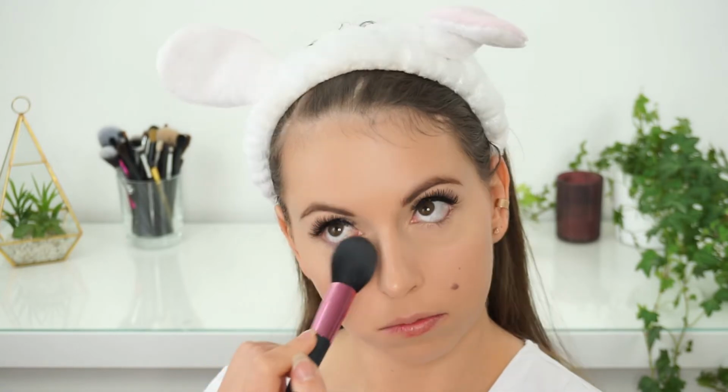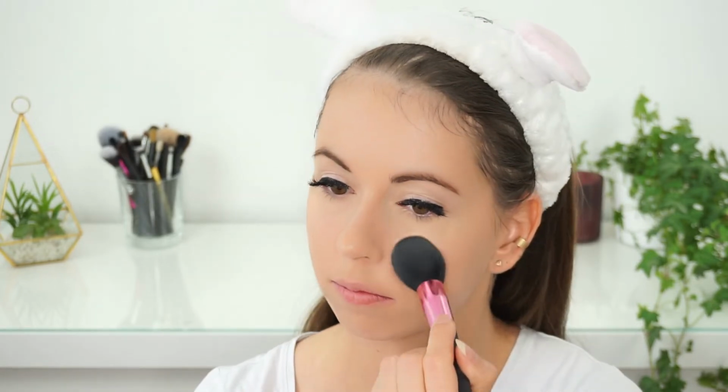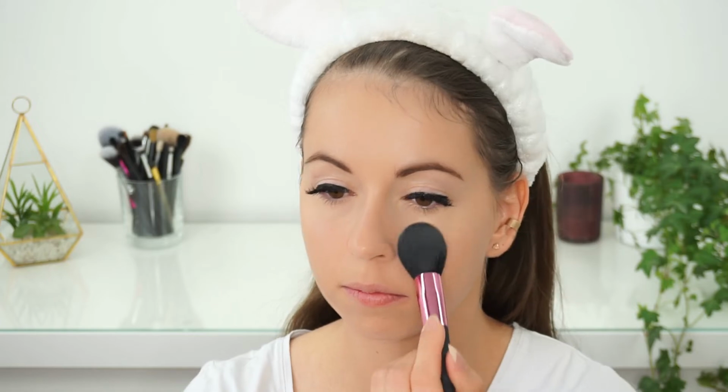So I'm just applying a little bit on the brush. This one is originally a highlighter brush, but I think it fits perfectly underneath my eyes and it makes it so easy to set my under eye area. And I also apply the powder right on top of the pores. I gently press the brush against the pores, and that's by far the easiest way to just conceal them completely.